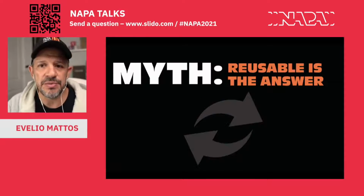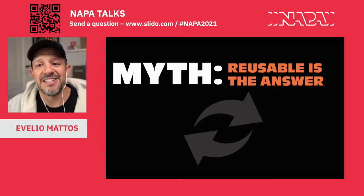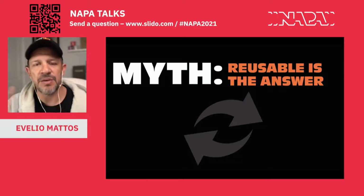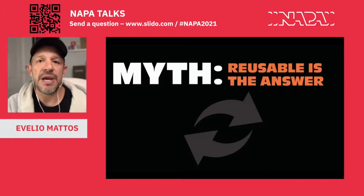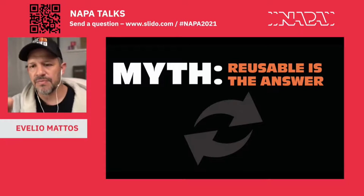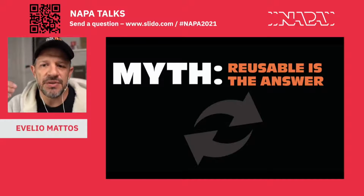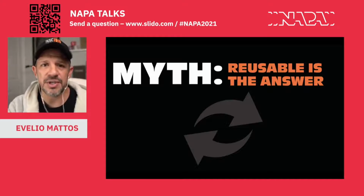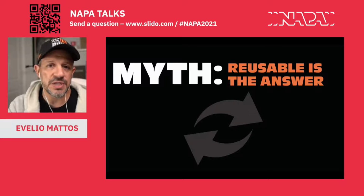Another myth is that reusable is the answer. It isn't. A lot of brands are moving into reusable packaging, and there's a lot of great claims around it. You can reuse this packaging multiple times. You can keep this packaging forever. You can refill it. All these wonderful things. It's not. If you think of packaging that you have at home, how much of it do you reuse? If you have an iPhone box at home, how often do you reuse it? When will you get rid of it? We have milk jugs that can be reused, but we don't reuse them. We either throw them away or we try to have them recycled.